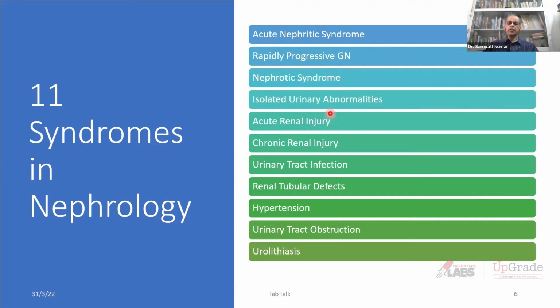Then another major group of diseases is acute kidney injury, and in fact this is a real emergency that a nephrologist faces. This is like an acute kidney attack, just like how an acute heart attack keeps the cardiologist on his toes. In the same way, the nephrologist is kept on his toes due to acute kidney injury. So we shall see in a clinical case scenario how laboratory support is very important.